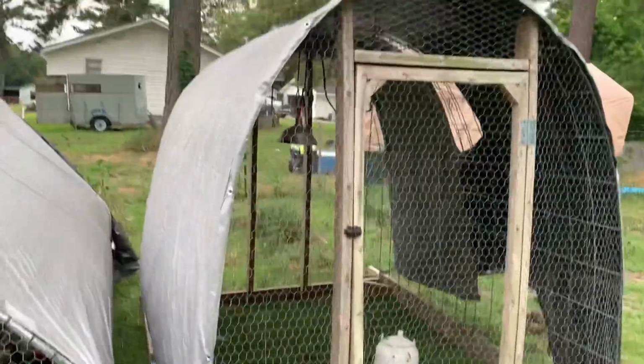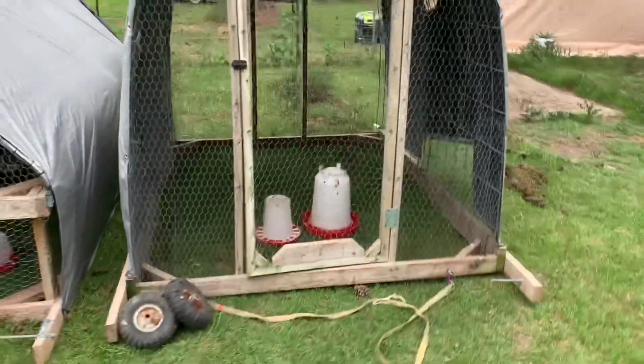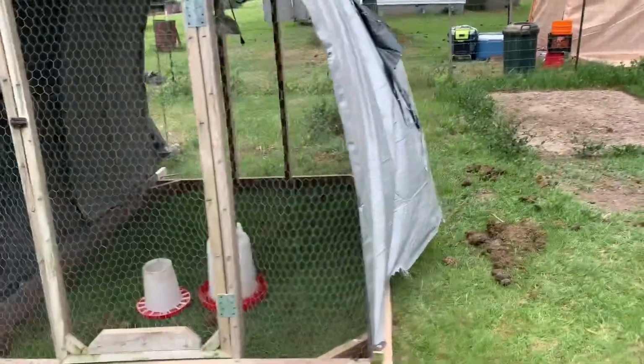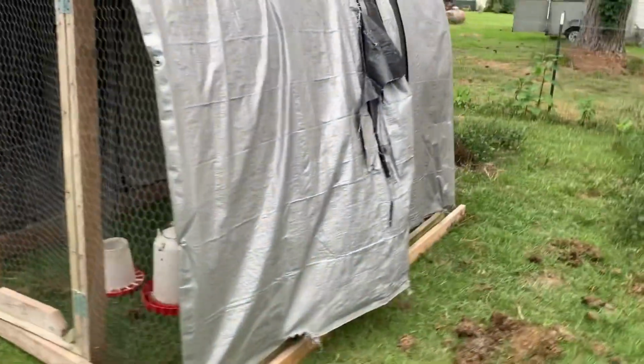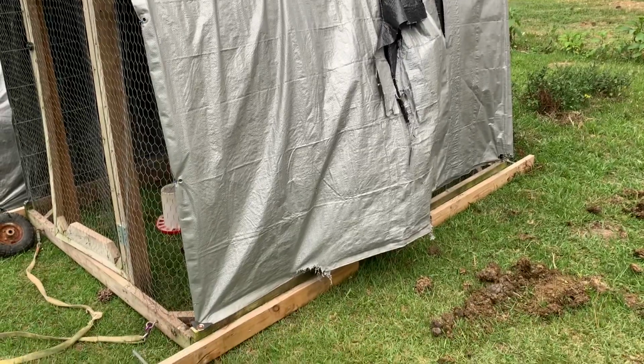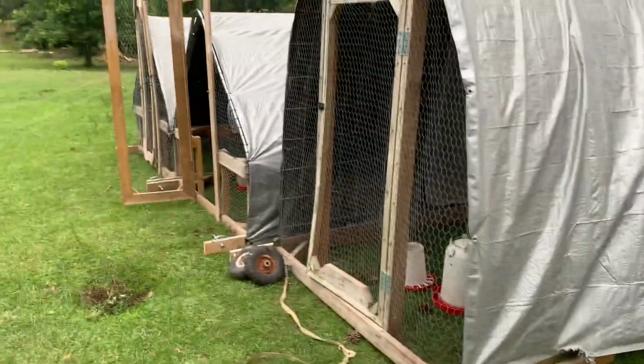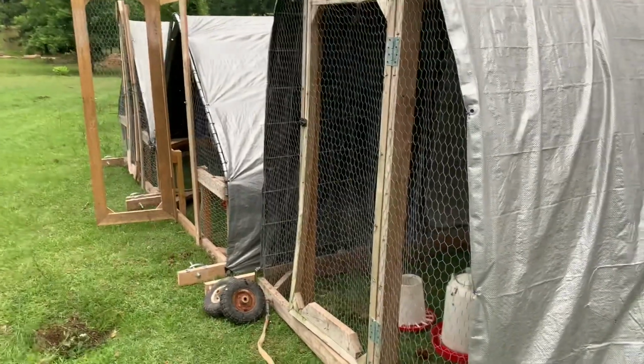This was our first chicken tractor prototype, and this tarp's been on it for quite some time. It's about ready to be replaced. So depending on the weather, that might be a project this weekend, to get that replaced so that we'll be ready when we need to split these birds up and start moving them.